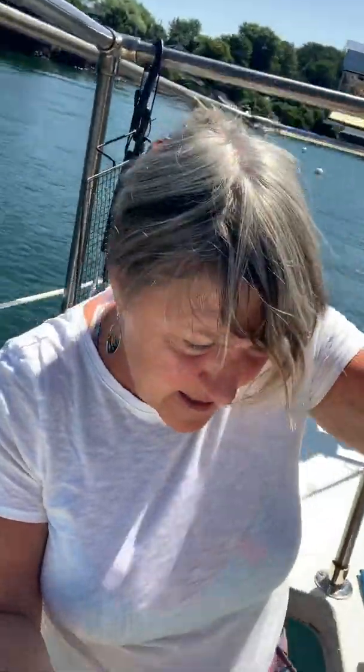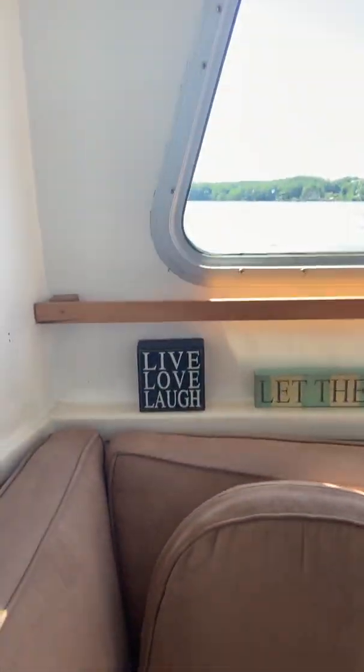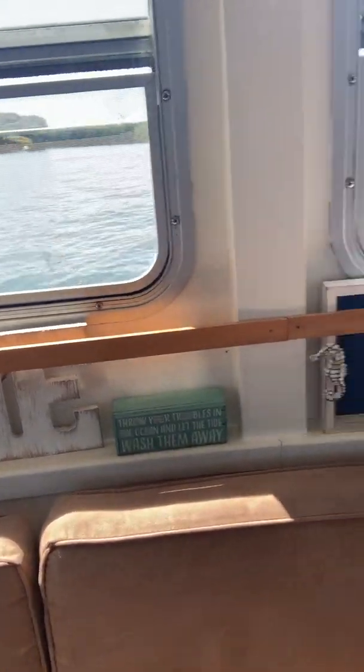I'm going to go down to the bow of the boat and show you our porch potty, which is the potty that we have for our dogs. We have Labrador retrievers, so that's their peeing and pooping place. Okay, let me show you. I'll show you all my little signs. I love my little signs. Live, love, laugh, let the sun shine in, home, through the ocean, and that one, seize the day.